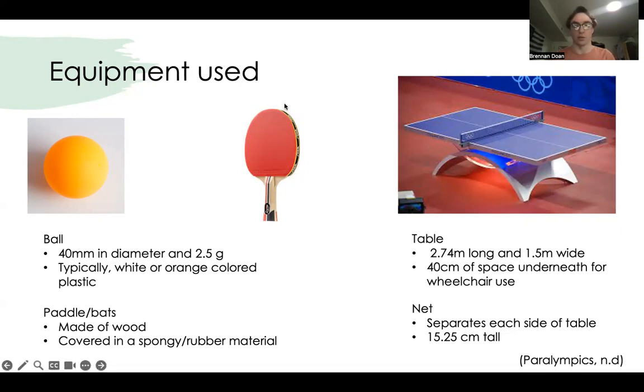The next one, in the middle, is called a paddle, or at the higher level they call it a bat. These are typically made of wood, like the handle and the framing, and then they cover it in this spongy and rubber material, which allows the player to get all those funky spins on the ball, which I'm sure some of us have experienced with those better players who are able to hit and get that curve, so you're not able to return it. But at this level, these players are so good, they're able to return those spins and those curves. It's actually kind of wild to watch.